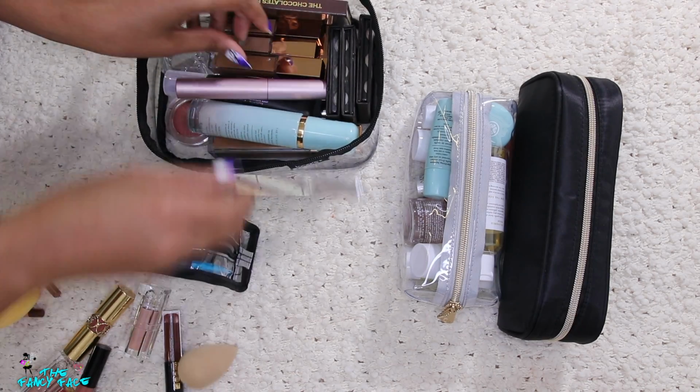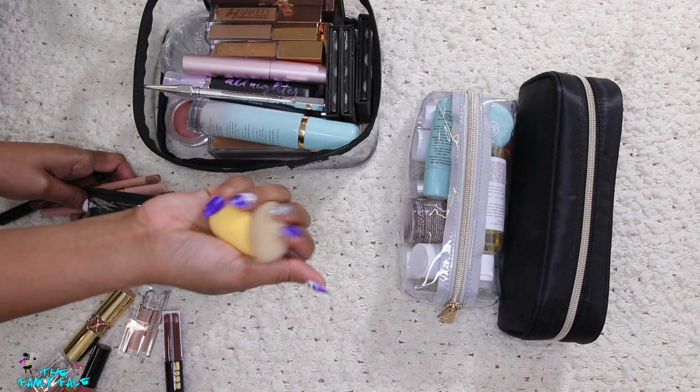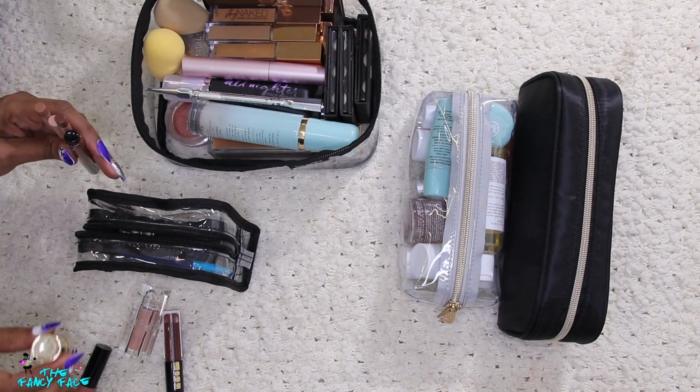And then I'll put the mascara and the longer items there. There are also 2 sponges that I'm bringing. These are just gonna go in the bigger bag. And then I have lip products.